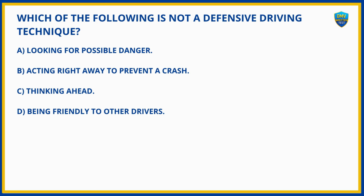Which of the following is not a defensive driving technique? A. Looking for possible danger. B. Acting right away to prevent a crash. C. Thinking ahead. D. Being friendly to other drivers. The answer is D. Being friendly to other drivers.